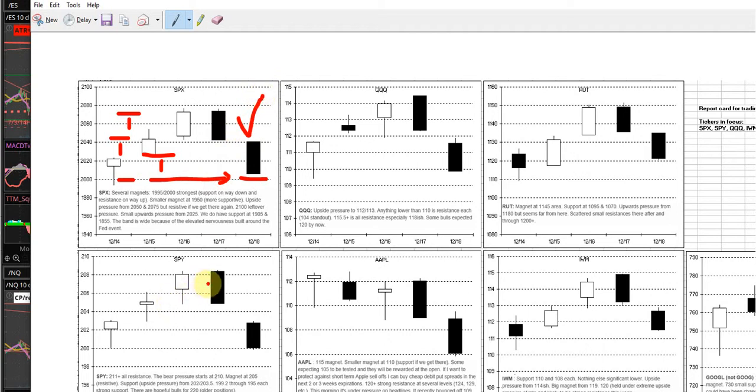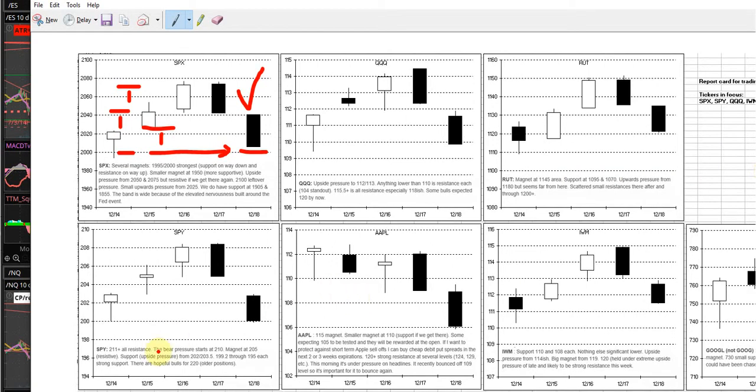All right, so let's see if we can scroll down a little bit without me messing it up. All right, the SPY, I imagine the same statement. 211 plus is all resistance. We didn't need it, so I said everything up here is resistance. The bear pressure starts at 210.